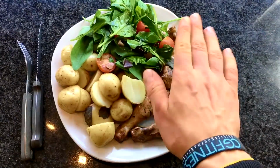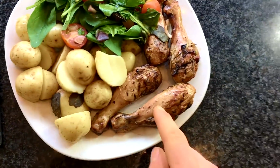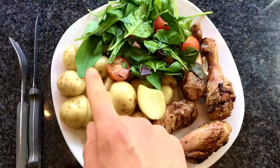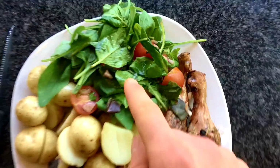Yet another whey proteinless anabolic post-workout meal of peace. Pretty much all of the parents' leftovers, but we have four skinless drumsticks, then we have like half a packet of these baby white potatoes, and then some spinach and some tomatoes, just like a side salad. And yeah, to be honest, I think that's gonna be the video.